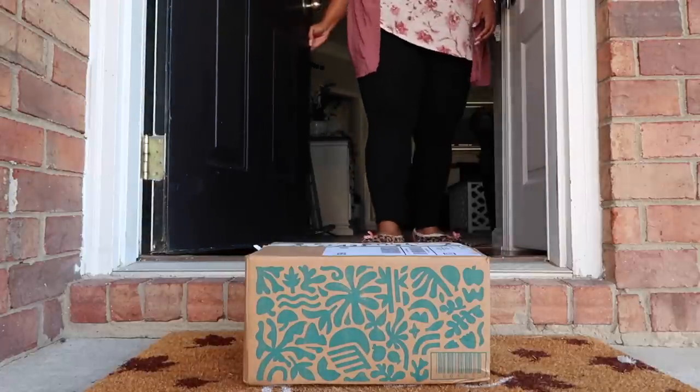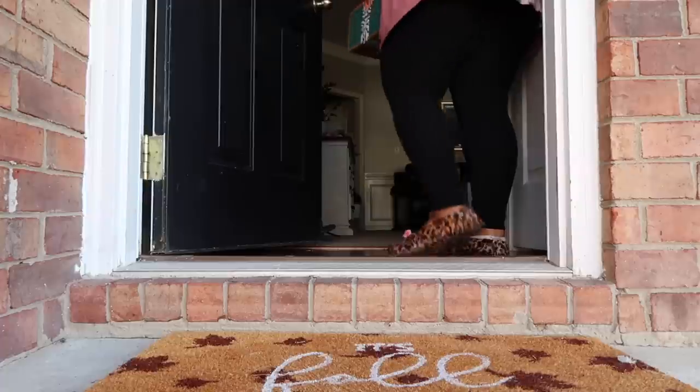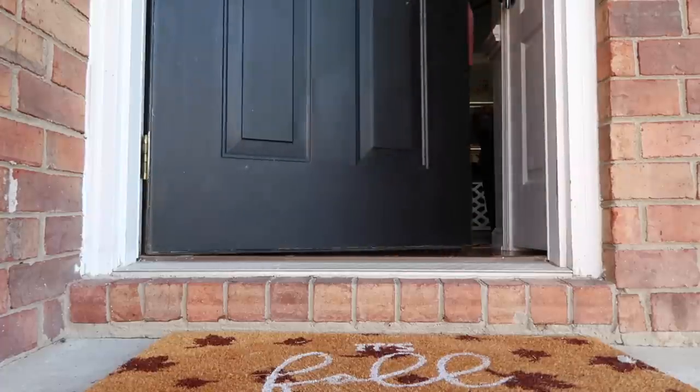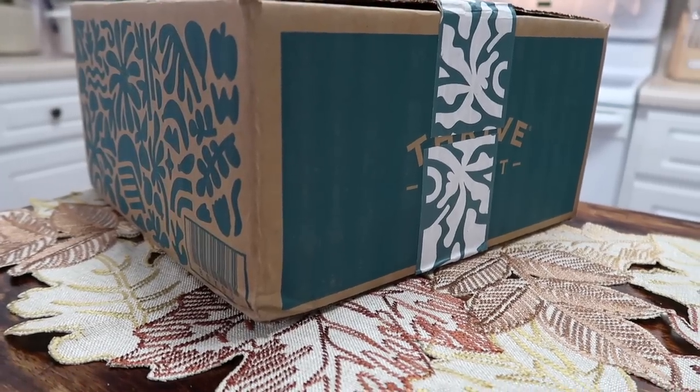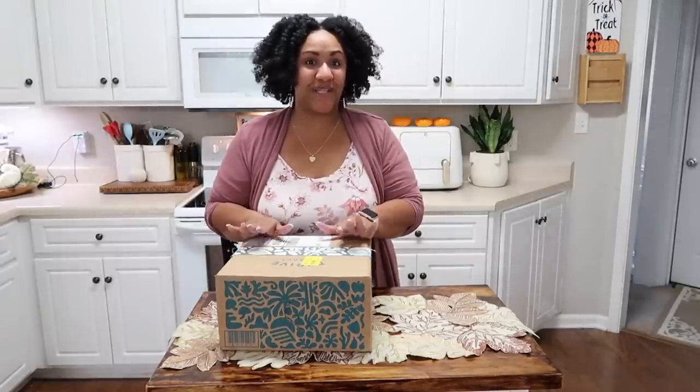So it's Friday, and y'all know on Fridays I love to bake so that when my kids come home from school, I can have a nice baked treat for them. But before I get to baking, I want to open up this Thrive Market box.